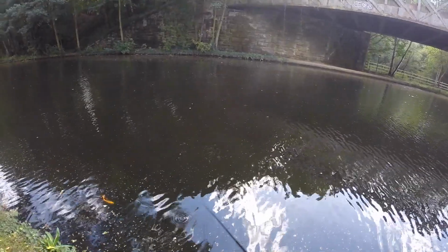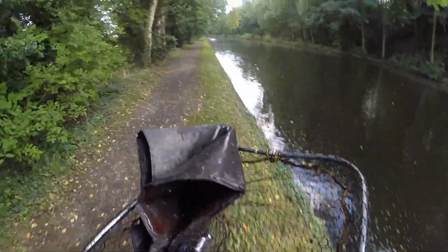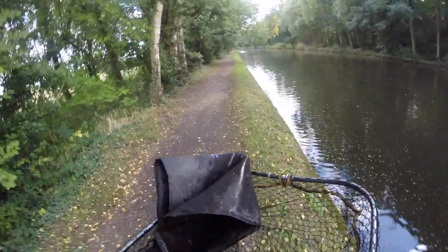But yeah, it's nice to get out to a new water and catch three pike. I mean, all of them have been little dinkers, but either way, it's good fun.